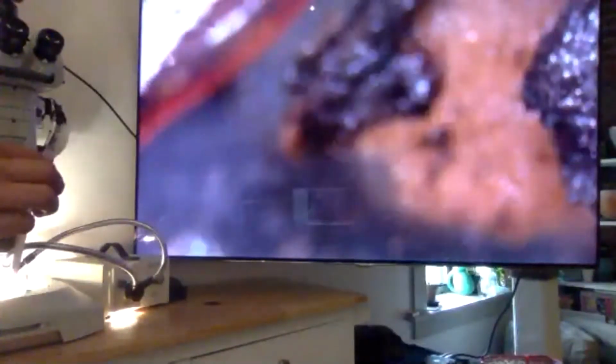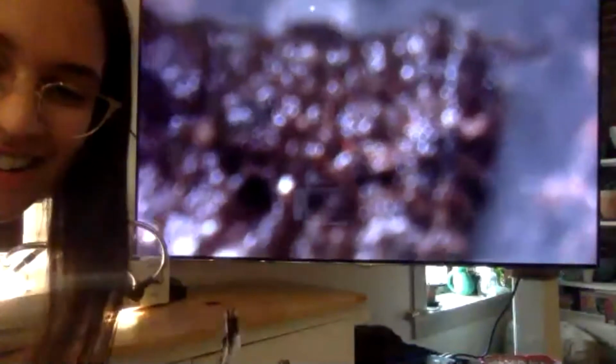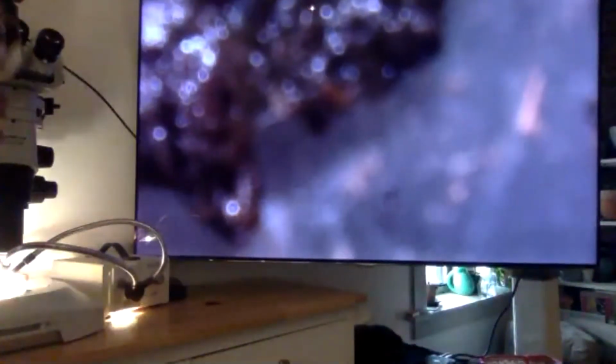Do snails have pupils in their eyes? Right now, what is the pupil? What's a pupil? Black hole. The hole in the eye? Not like a black hole, but you know.